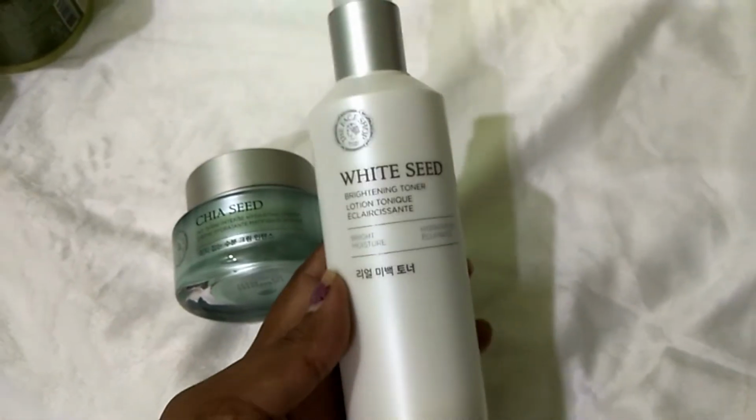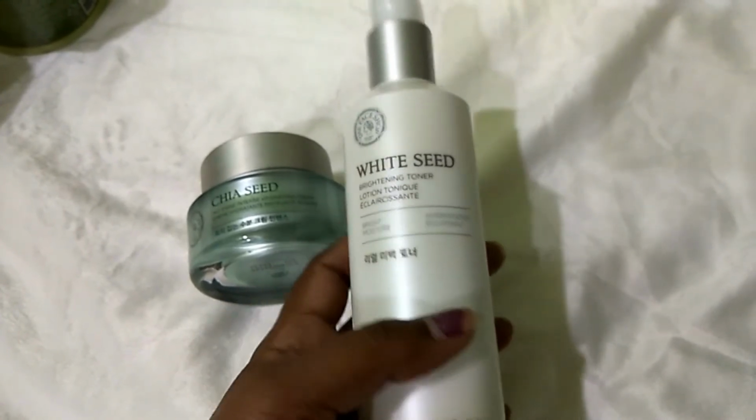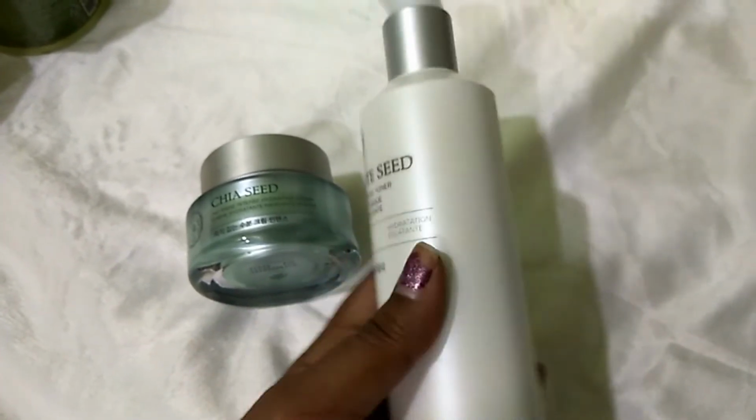If you buy a full size moisturizer you get a full size toner free, so I got this white seed brightening toner. I've already used the chia seed toner. I've not tried this, so it's good. It was like 1400 rupees, but I got it for free.